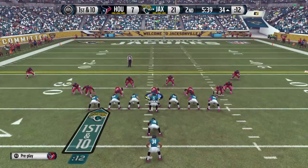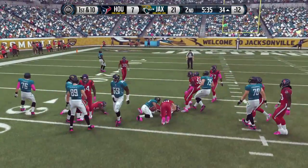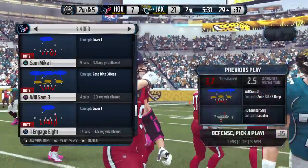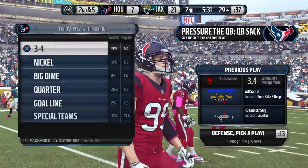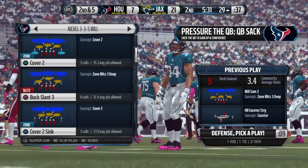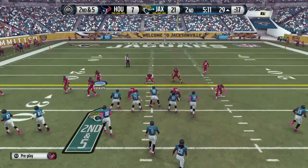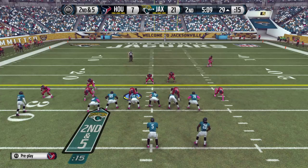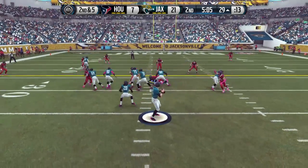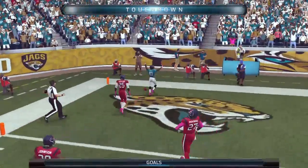The Jaguars have it at the 34. Not able to get away from J.J. Watt. Running backs, they love counter runs. They know when a defense has been over pursuing, so they make that fake one way, and when they cut it back, there's usually a great running lane there. The Jaguars have it at the 29. Throws it in the end zone. Touchdown.